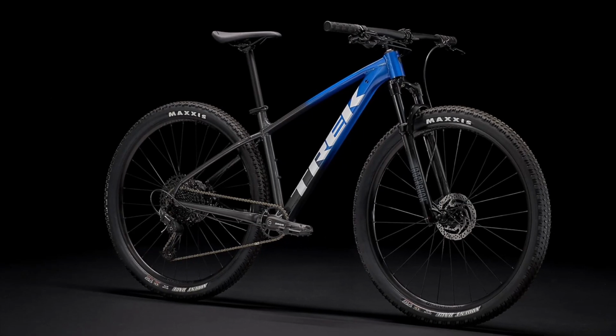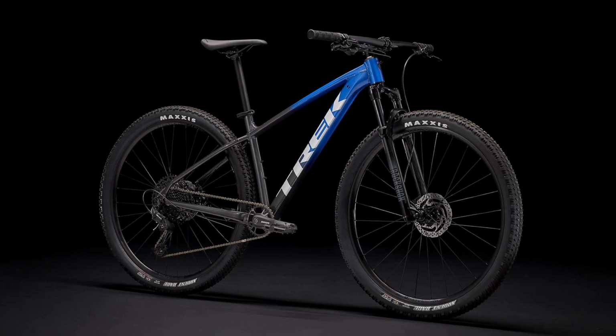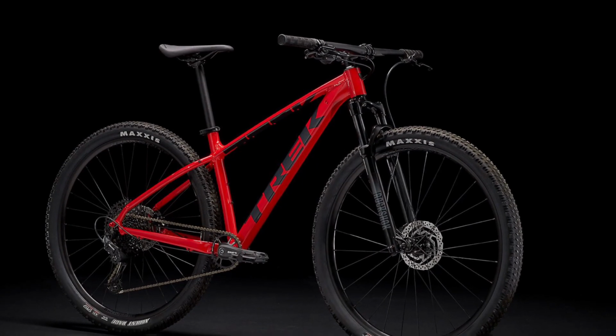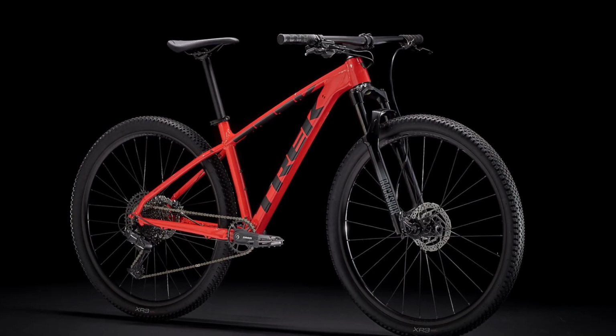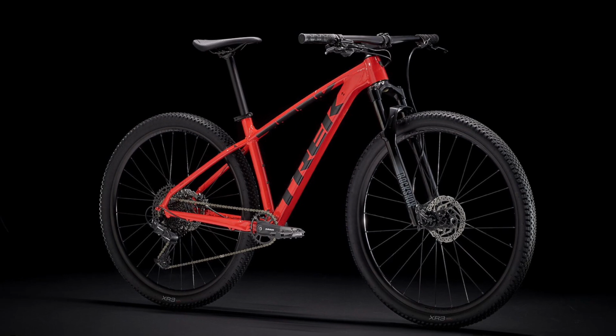For color options, the Marlin comes in Gloss Alpine to Gloss Dinster Fade and Radioactive Red with nautical accents. The Excalibur comes in Radioactive Red with Trek Black accents.